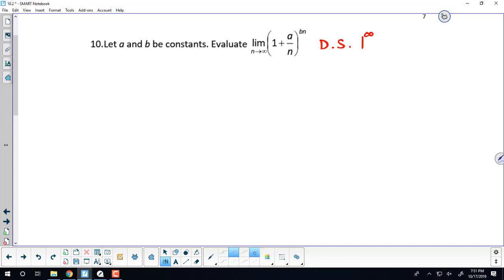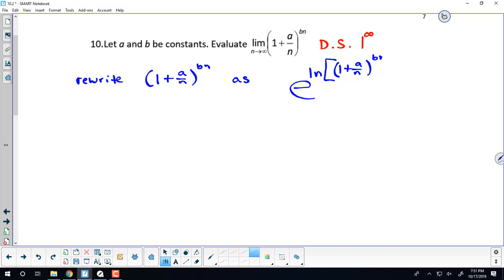So the strategy for those types, 1 to the infinity, 0 to the 0, and infinity to the 0, was to rewrite the expression. So we're going to rewrite 1 plus a over n to the bn as e to the natural log of 1 plus a over n to the power of bn. It's not immediate why this helps, but in the power itself, we have a log of something raised to a power. So we rewrite the power of e as bn times the natural log of 1 plus a over n. And that's a little better.